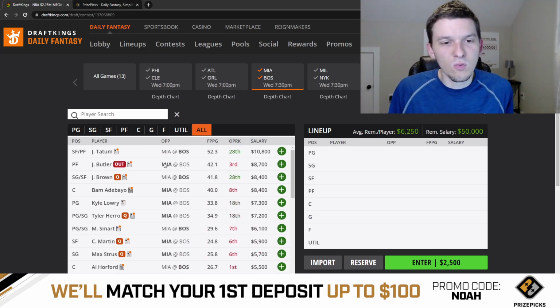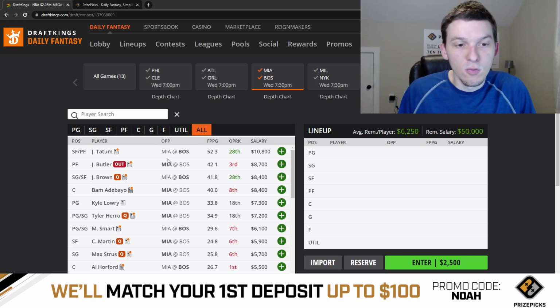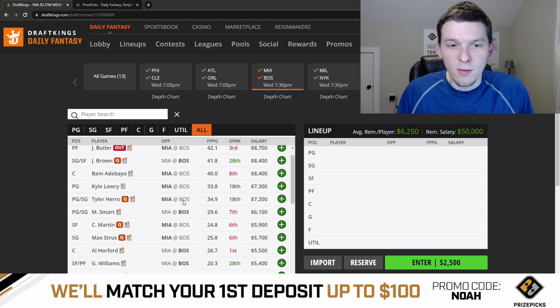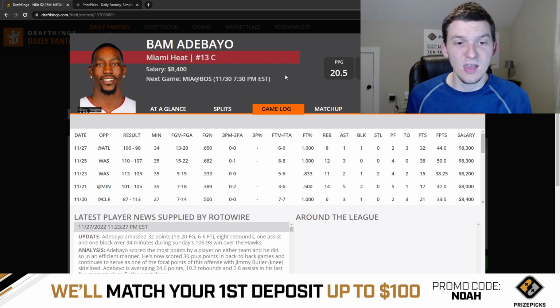Clearly, right now, without Jimmy Butler, we can expect a big role for Bam Adebayo, a big role for Kyle Lowry, and if Tyler Herro plays, he should be involved as well. Bam Adebayo has been the guy you can trust the most on this Miami team. He's just been super productive lately, been playing big minutes.